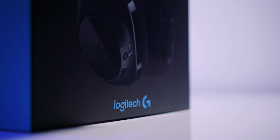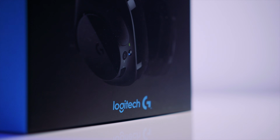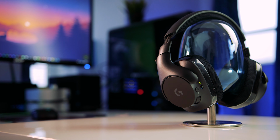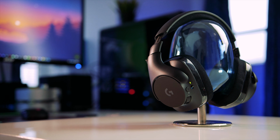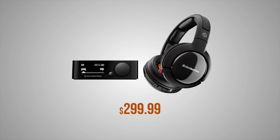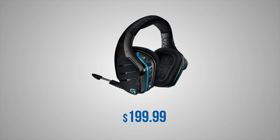Wireless gaming headsets are slowly starting to gain momentum within the gaming community because the convenience of cordless access to audio is so tempting. It isn't inexpensive though, and with the G533 retailing for about $150, it finds itself amongst some interesting competition. There's the SteelSeries Siberia 800 that retails for $300, the Razer Manowar for $170, and Logitech's own flagship headset, the G933 wireless for $200.